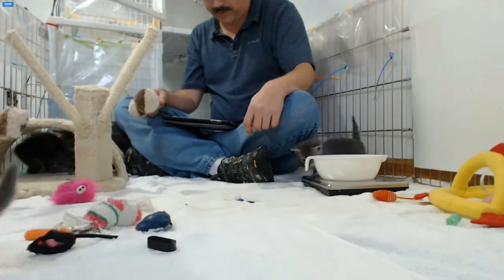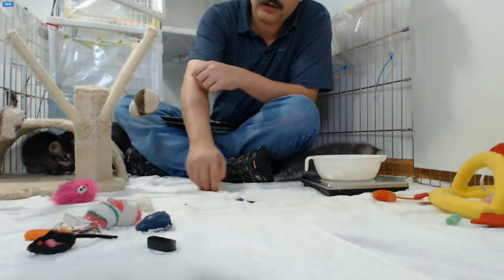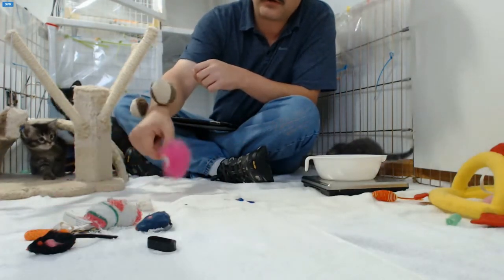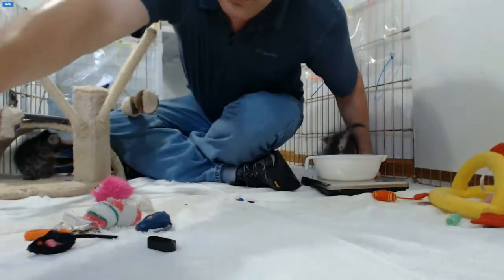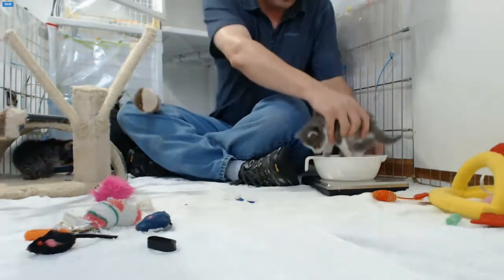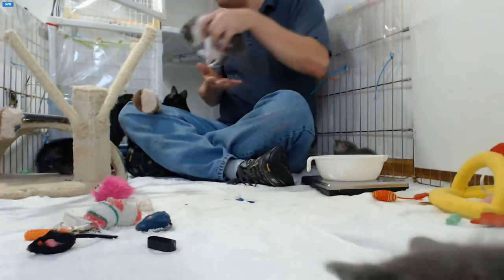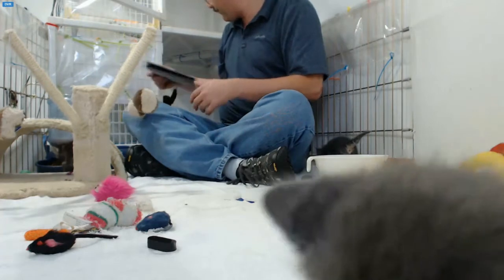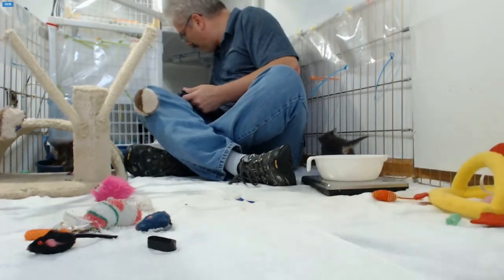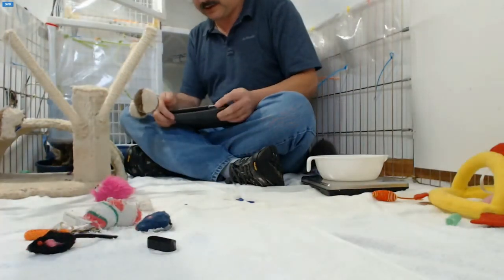Holly yesterday weighed 11.7 ounces, 332 grams. Holly had a bit of a weight stall. Let's see if he's doing any better. Oh, wait a minute. Come here, Holly. If you need to go, go in there. So Holly also gained 0.3 ounces. Now weighs 340 grams.